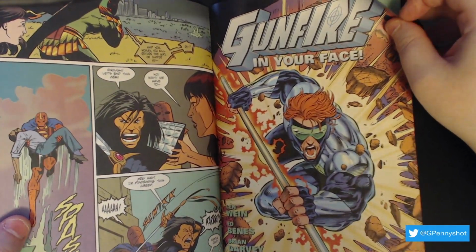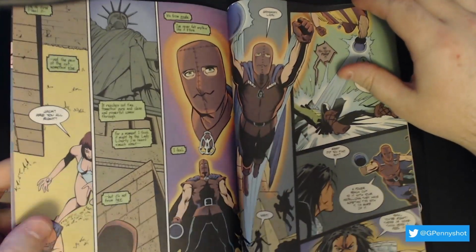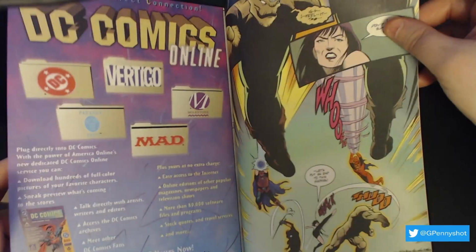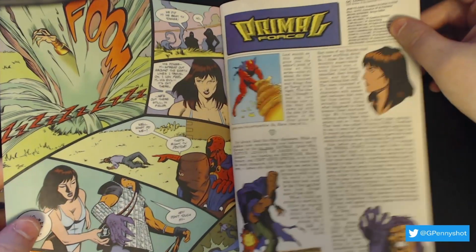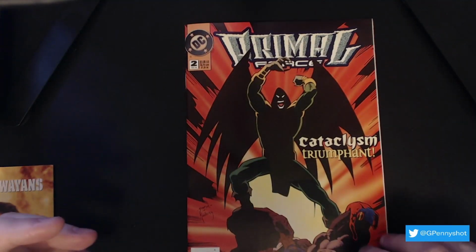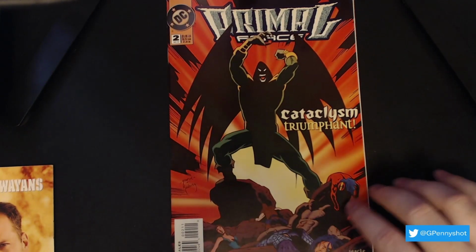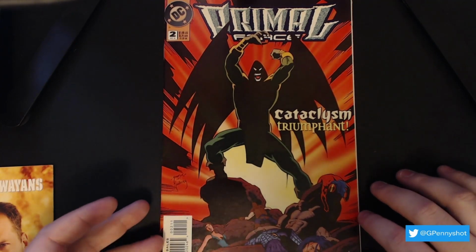Gunfire. We opened up Gunfire. When was that? I don't know. A couple weeks ago. Not the greatest. Yeah, this looks alright. Some of the art looks kind of boring, but this is Primal Force number 2. When is this from? December 1994. Cataclysm Triumphant. So that's pretty cool.